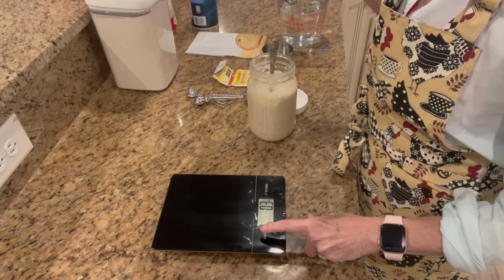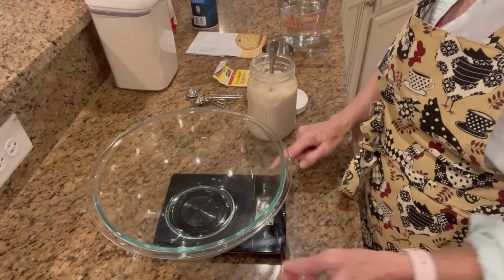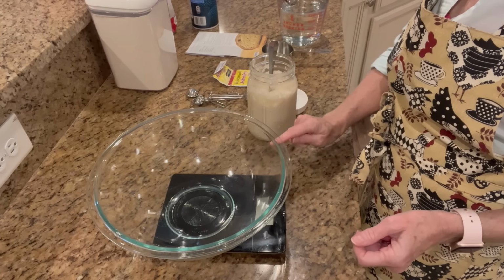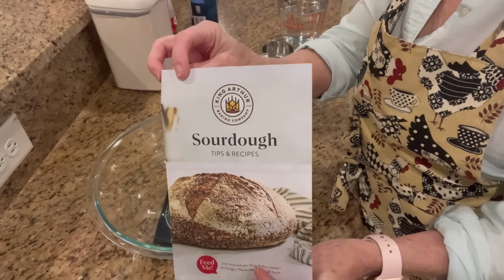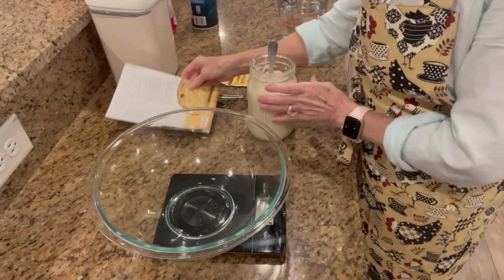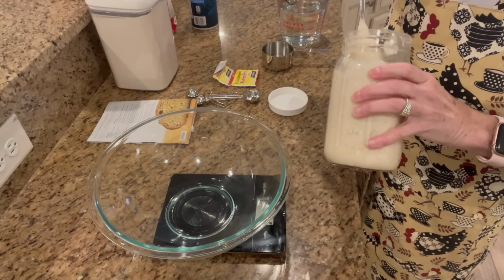This starter I purchased from the King Arthur Flour Company, which is based out of Norwich, Vermont. It is several decades old and it is very, very robust. And it comes with this little recipe book that I'm showing you there. And the recipe that I'm going to make is the rustic sourdough bread.